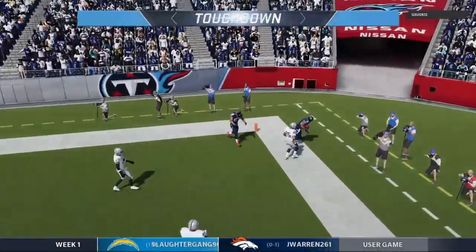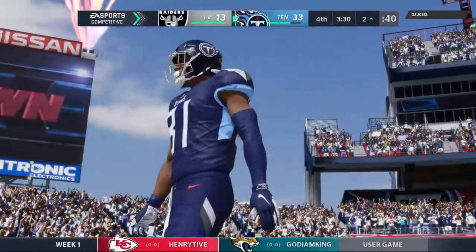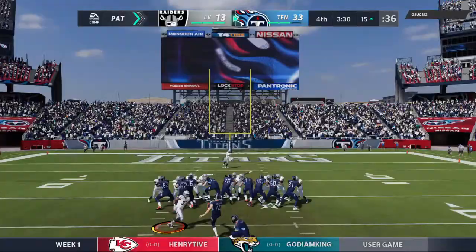And it's caught in the end zone. Touchdown, Tennessee. Jonnu Smith there to make the grab. And the interception by the Titans D leads to a touchdown.